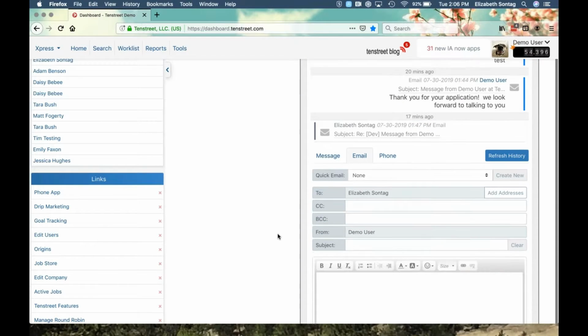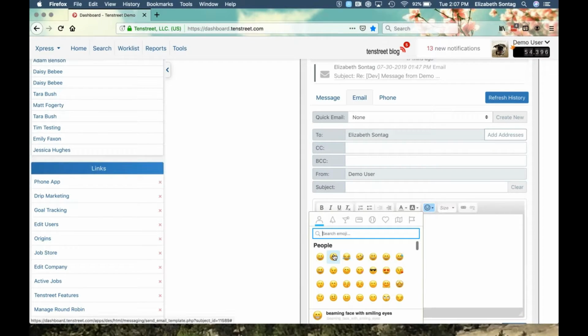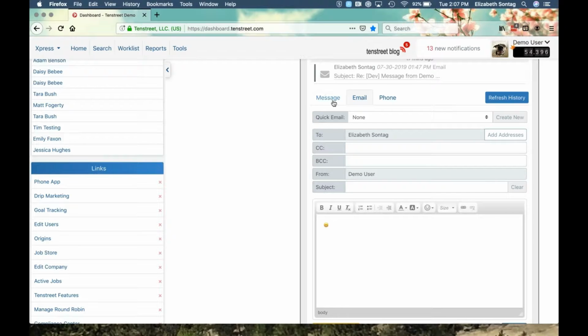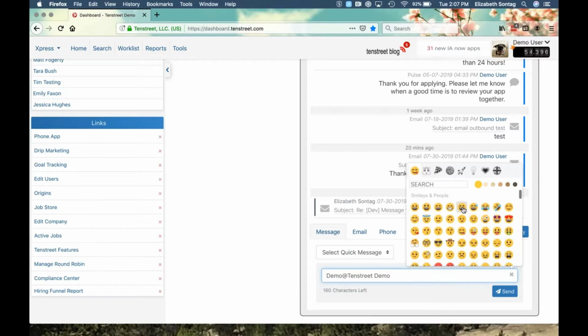Now with that, another exciting thing is there is now emoji support within the system. So you can add emojis to emails, you can add them to text messages, you can send all emojis through the system if you would like. So that is now supported, and you should have all of the emojis that you have just like you do on your phone.